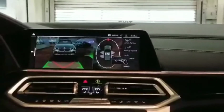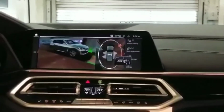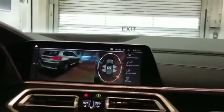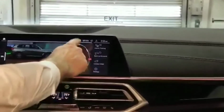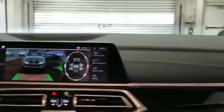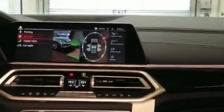So this highlights the picture of the vehicle, and by twisting the iDrive controller, you can see all the way around your vehicle. So when you've parked next to someone, you could see if you've left yourself enough space next to the car next to you. You could also do the same thing by just touching the screen and have the image rotate around. Pretty cool stuff.